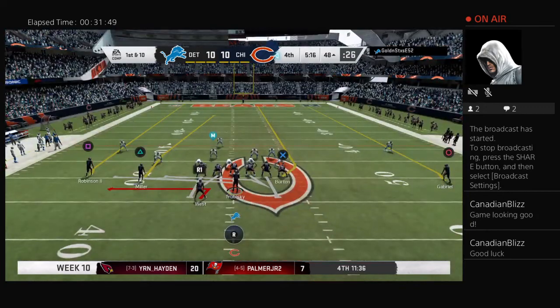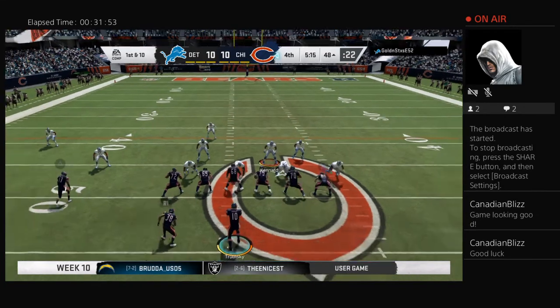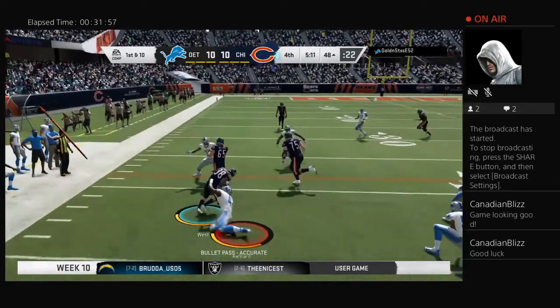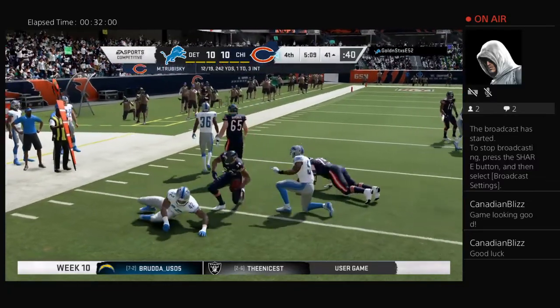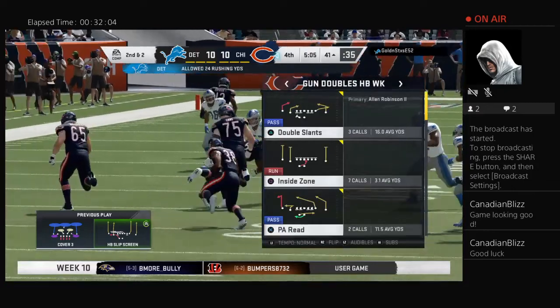Some good games going on in the early window. This might be the best of the bunch. Trying to shake off the interception, he'll look to throw. Setting up the screen for West. A good pickup there on first as the screen pass gets him 8.